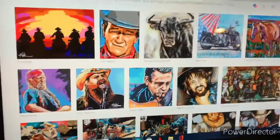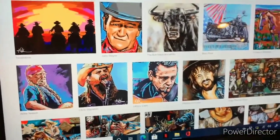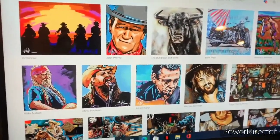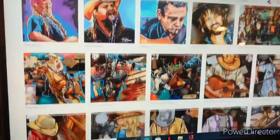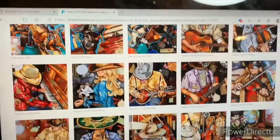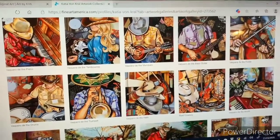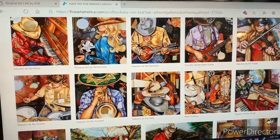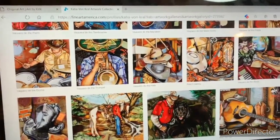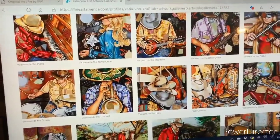Here's another page that just kind of gives an array of different pieces here, showing a lot of my country stuff and the musicians, and even some of the animals on there. I did this whole series called Cowboys and Instruments, so it's like all the cowboys playing different instruments, and a lot of times you'll see envelopes collaged in my pieces. You'll see sheet music with words on it. The lyrics will go with the piece somehow.